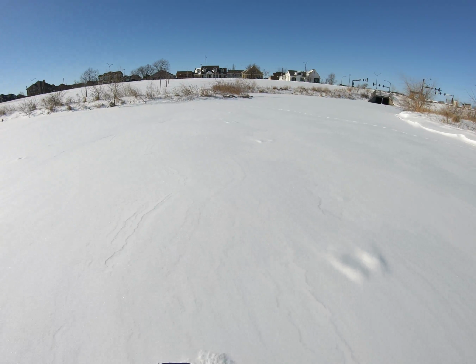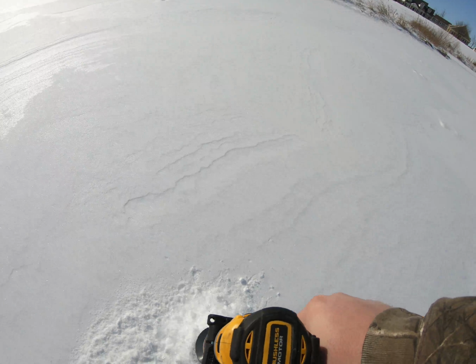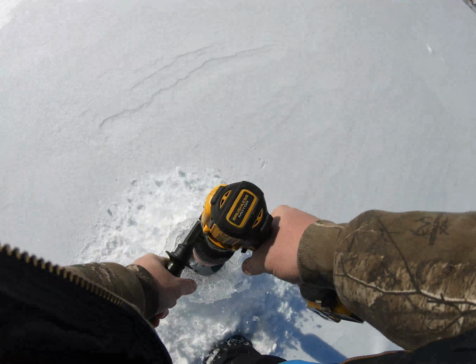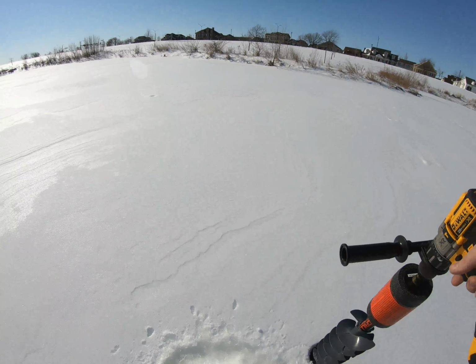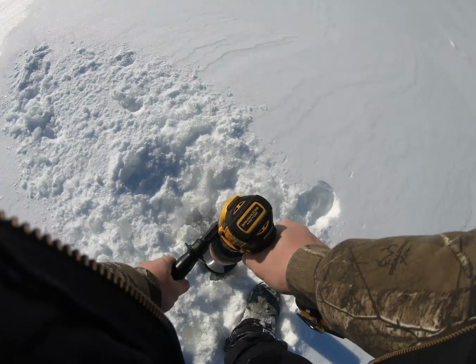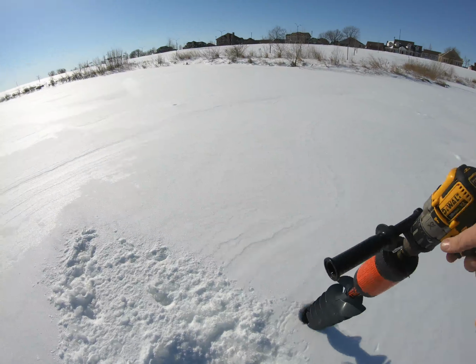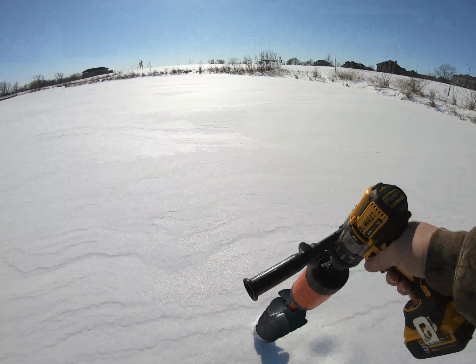Somebody had some holes over here already. There is a lot of snow out here. We just had a little over a foot of snow in most areas here in Des Moines. It's been rough, I'll tell you that much.